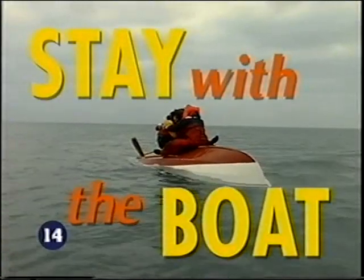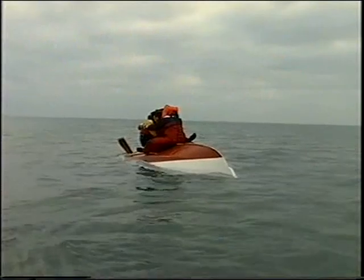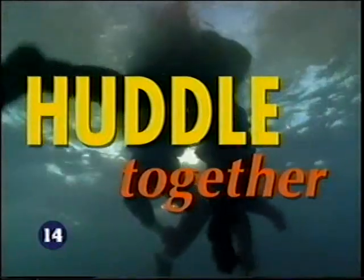Remember, stay with a capsized boat. Try to keep warm using the HELP position. Float on your back if you don't have a life jacket. And huddle together with others if you can't climb onto the hull.